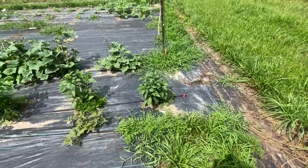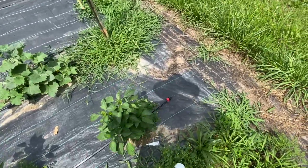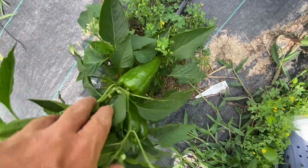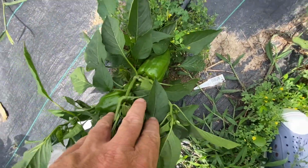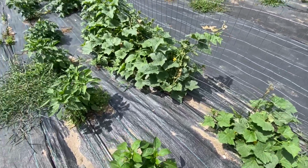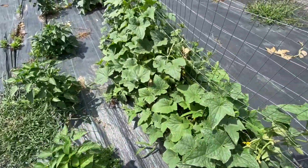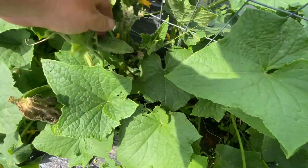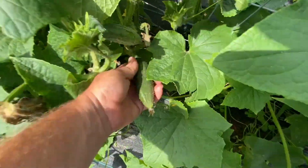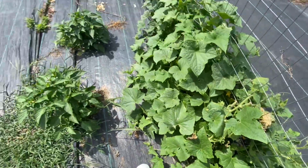So our first accession of cucumbers, and these are Lady Bell green peppers, and we've harvested some, sold them at the farmer's market. For cucumbers, I probably picked about 10 pounds of cucumbers yesterday off these, but they're putting on fruit and growing. Here's one.